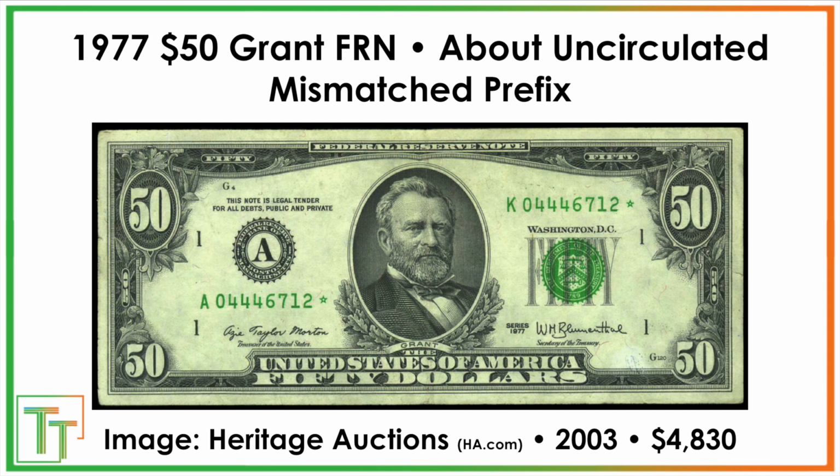Our last note, $4,830, a little bit older, but this can theoretically happen on any printing of any note, and it's a mismatched prefix coupled with a star, which makes it a little bit more valuable, I would think, to collectors. But you have the A044 on this side, K044 on that one. And again, people just recognize that as super rare.